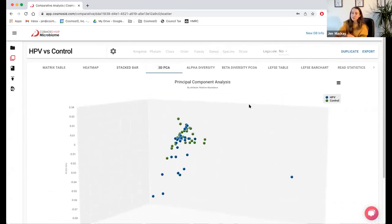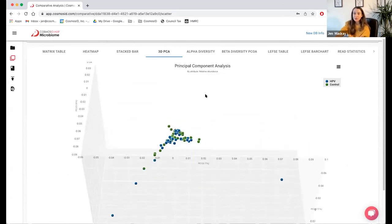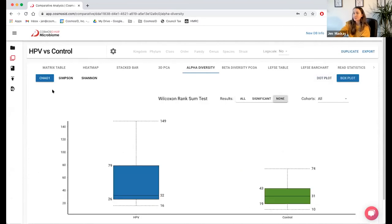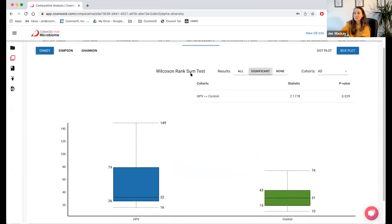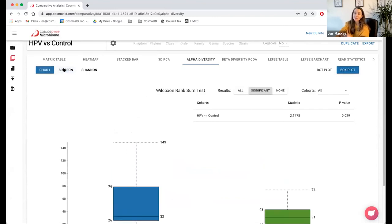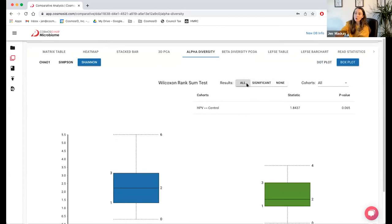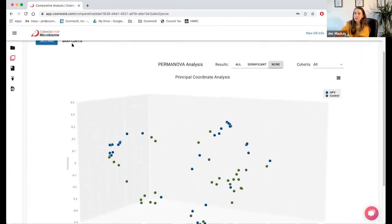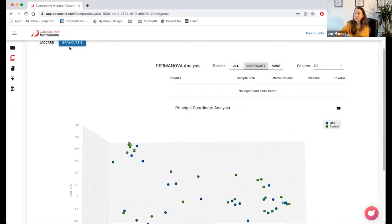Now we move on to the actual stats. So here we have PCA. You can see there's no real clustering here. We then move on to alpha and beta diversity. So Chao, Simpson, and Shannon are available, and you can test for significance here as well. Similarly, here you can see that it is significantly different for Chao and Simpson. Shannon, you'd need to hit all to view the p-value. And moving into beta as well, we offer Jaccard and Bray-Curtis, testing for significance with PERMANOVA analysis too.